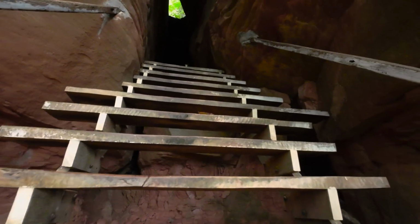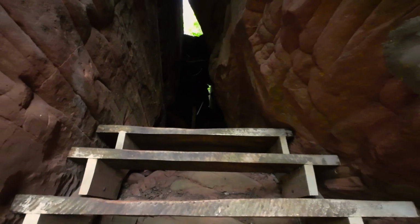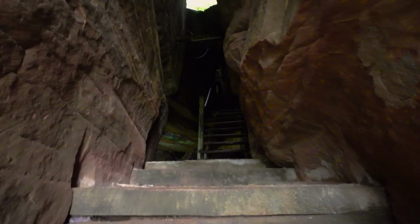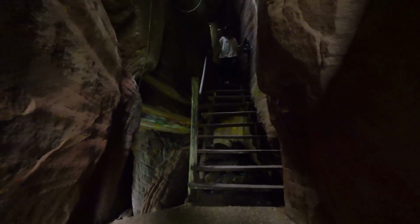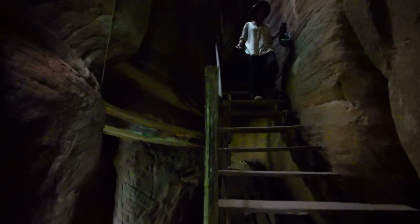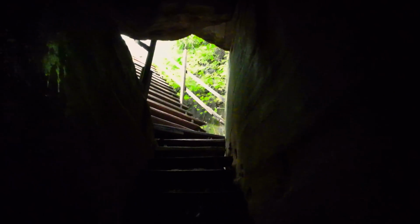Go, go, go. So there's this interesting little bit here where it's actually cutting through the mountain, a little cleft in the mountain. Right, but this section doesn't last very long as you cut through, but it actually is a relief to get out of the sun.